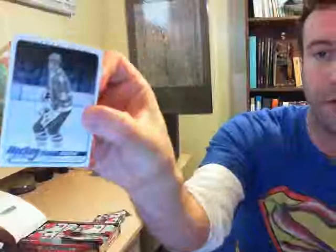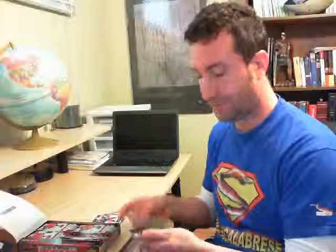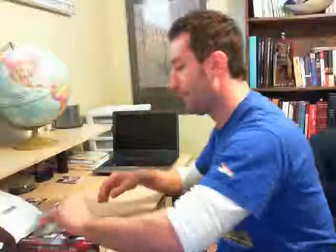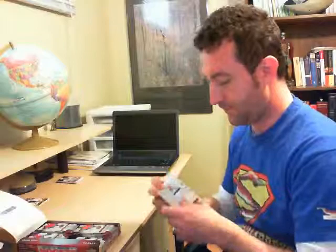Heroes. Common. Base cards. Base. Oh, we have a canvas. Chris Kunitz, number C34, Pittsburgh Penguins. Base. I got MVP rookie.